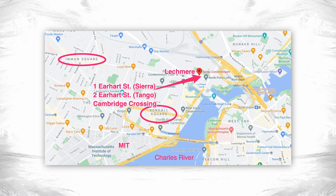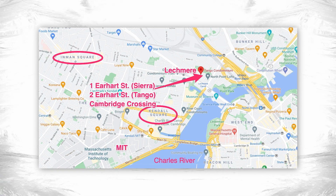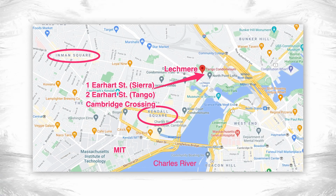So back in 2006, 2 condo buildings went up at 1 and 2 Earhart Street, an association known as Sierra Tango. And back then in 2006, this was known as North Point. However, recently the area has been rechristened as Cambridge Crossing. And it's a neighborhood in East Cambridge close to Boston and near the new Lechmere Green Line T station that's going in. And as it's being built out, it's slated to include over 5 million square feet of office, retail, and residential space. But back in 2006, it all started with the 2 buildings known as 1 and 2 Earhart Street, located in the heart of this new neighborhood taking shape known as Cambridge Crossing.